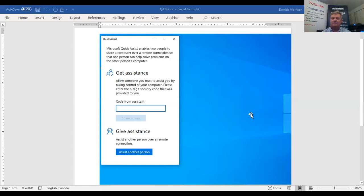One other method of remotely connecting to a customer's computer, if you're both working on a Windows 10 computer, is the free built-in feature known as Microsoft Quick Assist, where I can give assistance to another person's computer and control it remotely.